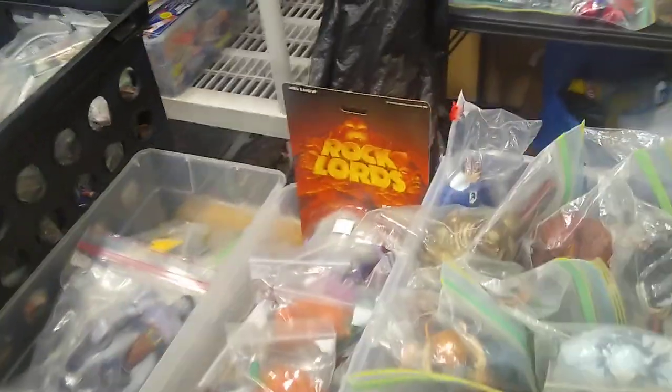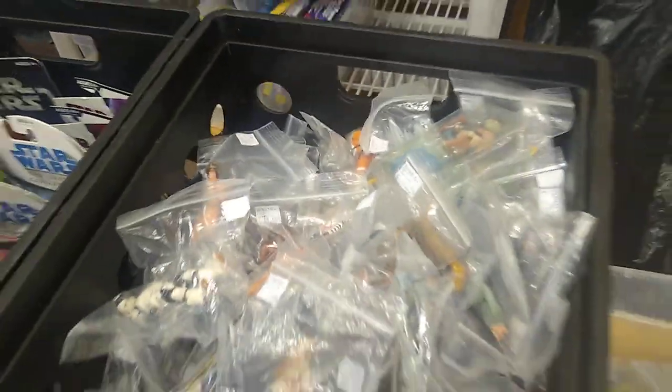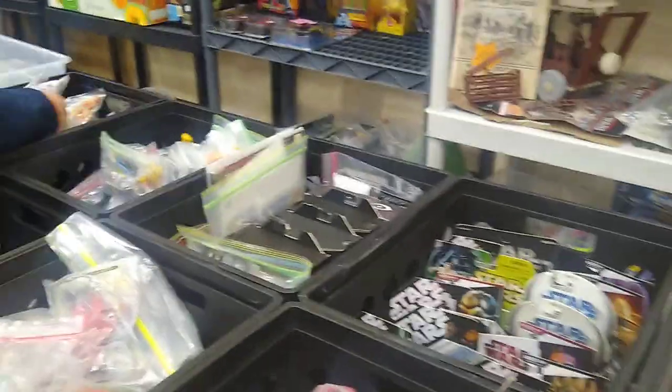Got, looks like, some Marvel, and a Gargoyles series, some Beetlejuice. Quite a bit of old school figures here. Pick up anything, but yeah, I got a whole thing of Marvel. That's cool. And all that Star Wars. Man, whole bunch of loads here. There's a lot of stuff he's selling at this booth, for sure.